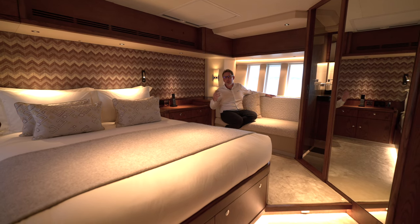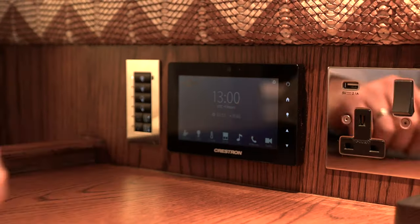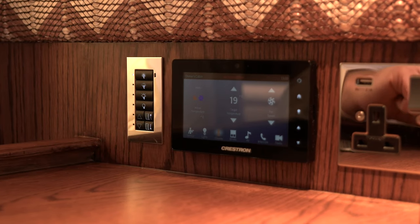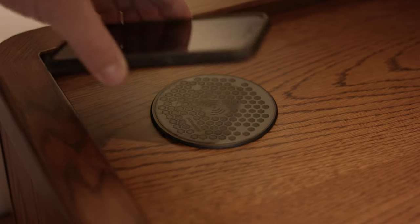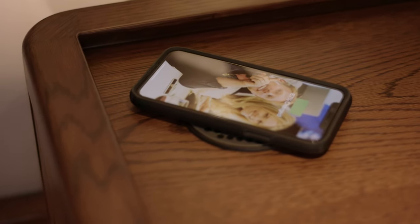But also, like all the guest accommodation on board the Oyster 885, we've got excellent soundproofing and we've got touchscreen controls for the blinds, the air conditioning, the AV system, and also an intercom as well. Wireless charging pads are fitted on the top of the bedside units, keeping the cabin clear of trailing cables.